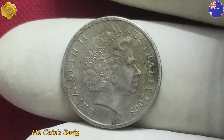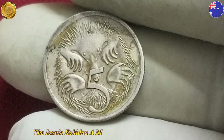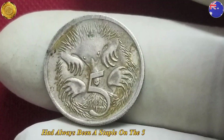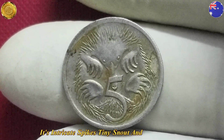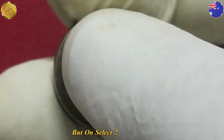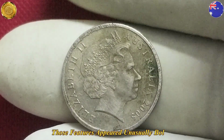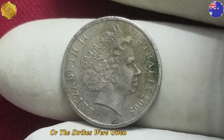The coin's design remained consistent with tradition. The iconic echidna, a monotreme native to Australia, had always been a staple on the 5-cent piece. Its intricate spikes, tiny snout, and clawed feet offered one of the most detailed coin designs in Australian currency history. But on select 2005 issues, those features appeared unusually bold, as though the dies used were freshly polished, or the strikes were given more pressure.